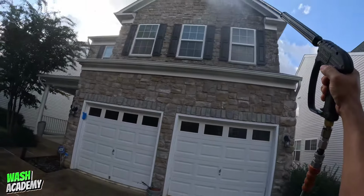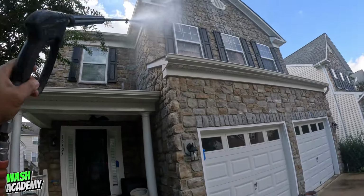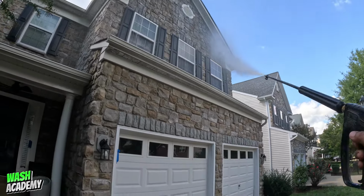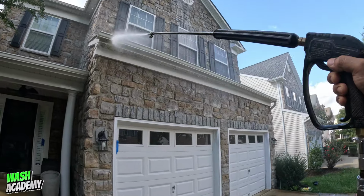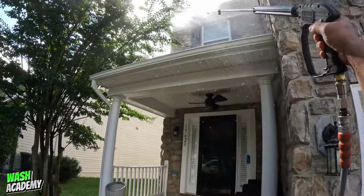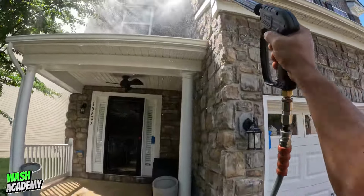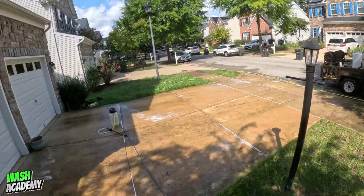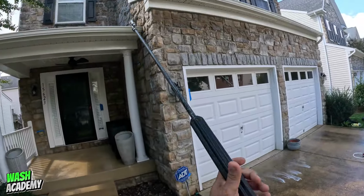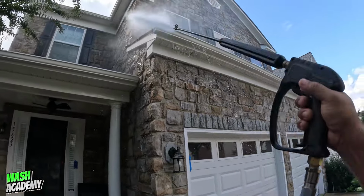Here we go. The soffits over here are really black, right there. Hit the fascia board really good. That's really nasty right there as well. Bam. Let that sit a little bit. Switch to fan tip for the bottom part. I'm always keeping an eye, by the way, on my water levels, just in case. Sometimes your line will get kinked or whatever. Make sure you're always keeping an eye on it.